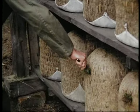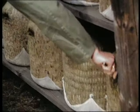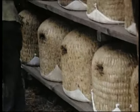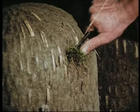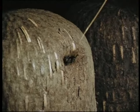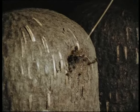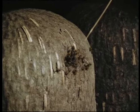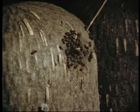Anything between 50 and 100 skeps can be accommodated on one heather outstand. This far excels the capacity of the small migration stands used in the orchards of the Altes Land. The entrance holes are opened immediately the skeps have been set up. This enables the bees to orientate on their first foraging flights early the following morning.